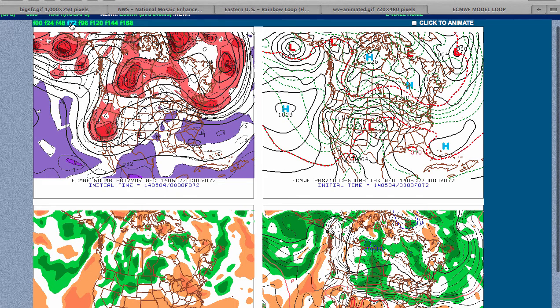Then on Tuesday, same scenario again. Disturbances moving through the region, scattered to variable cloud cover, isolated to widely scattered showers. A little bit drier atmosphere here, so I think the showers will be more isolated in nature. Temperatures on Tuesday will range from the mid-40s for lows and upper 60s to lower 70s for highs.